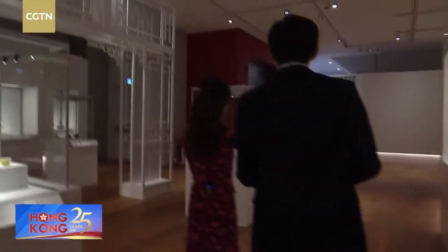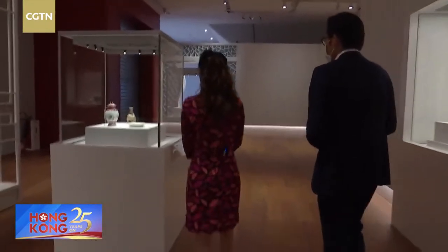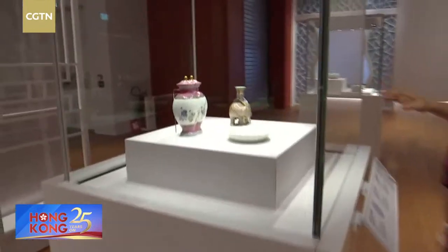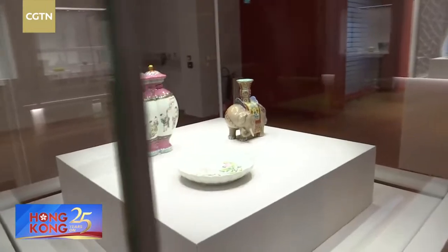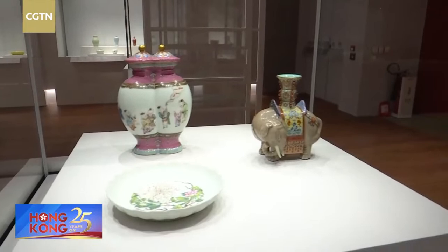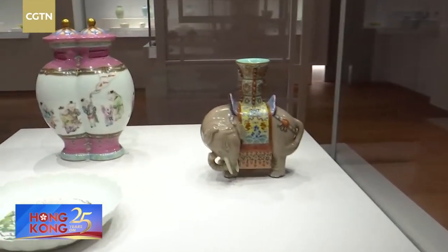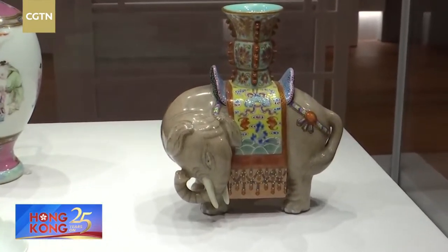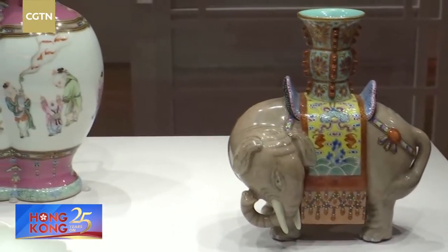I saw this from our last visit, and I was very intrigued by it. This doesn't look very Chinese. Is this another example of our cultural exchange with the West in the early days? I'm not quite sure, but I think this was Chinese, and they were new inventions during the Qing dynasty, particularly the shape of this piece here.